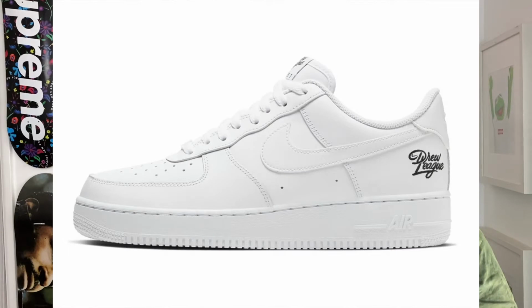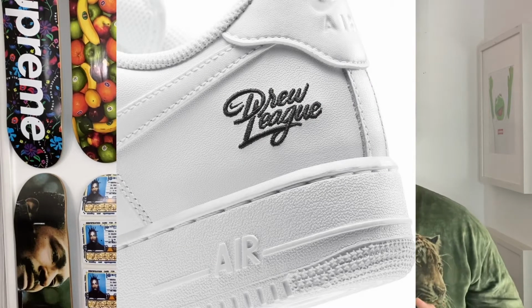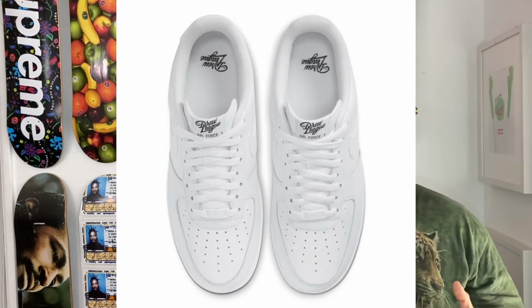So tomorrow the 17th, a couple of pairs dropping, starting out with the Air Force One Drew League. With this one, Nike pays homage to their summer basketball tournament with minimal design. It's a classic Air Force One with the Drew League logo on the outer heel and on the tongue. This one really reminds me of the Rockefeller Air Force One, how it has just that really minimal logo on an all white Air Force One.